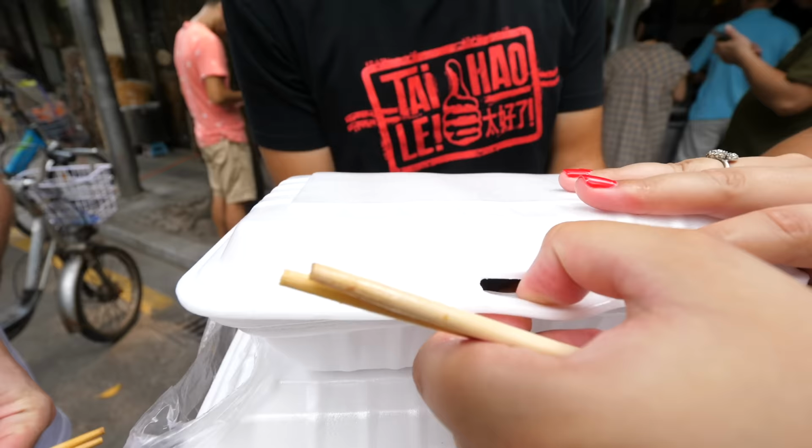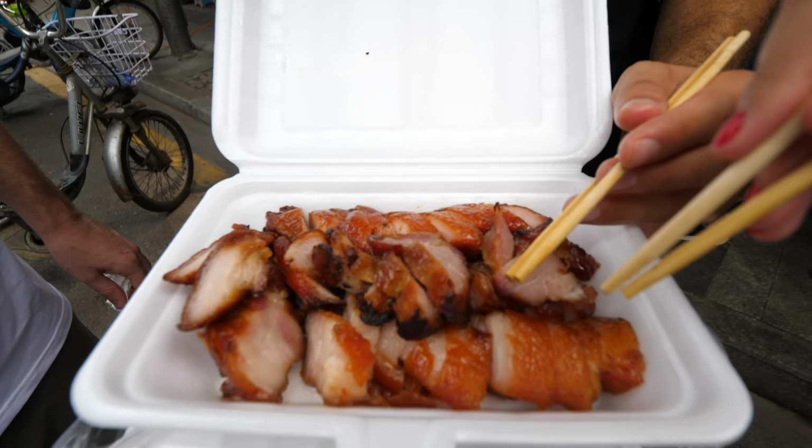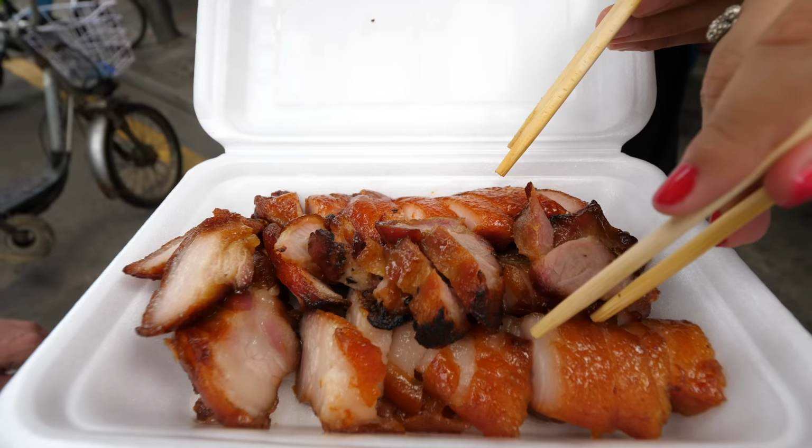Oh, wow. My goodness. Look at that. And we got two different cuts. And of course, we know which one we're going for, right? Oh, yeah. Let's take that fattiness. Huge layer of fat. Look at that. Oh, my goodness. Look at the glistening fatty. They're running down this one, too. Oh, yes. Oh yes, guys.